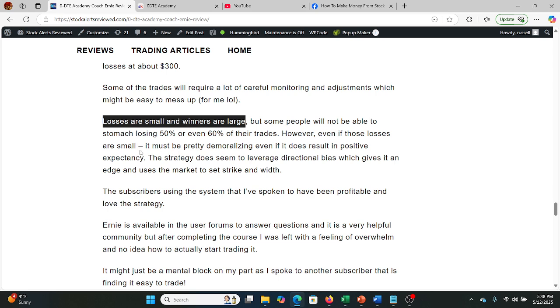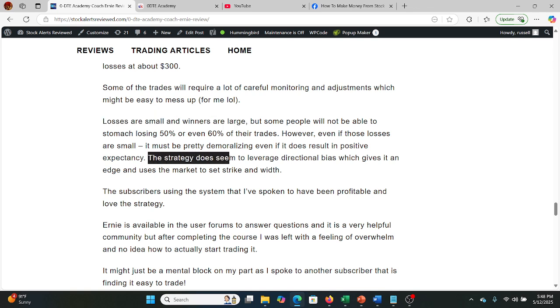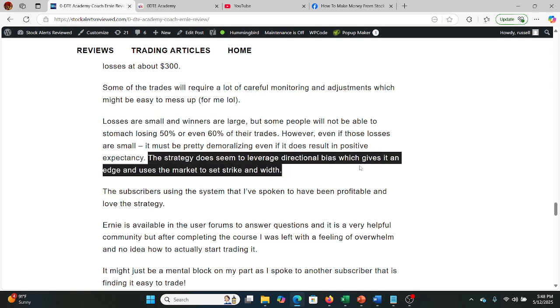However, even if those losses are small, it is demoralizing when you see loss after loss after loss after a partial big win, and then loss, loss, loss, and then a partial big win, loss, loss, loss, loss. You get the idea. You have like a sawtooth going on. So the strategy does seem to leverage directional bias, which gives it an edge. So I'm not saying the strategy doesn't work. I just haven't seen any proof from anybody that it does work.